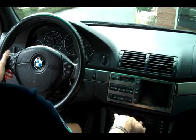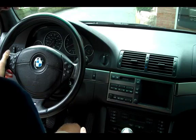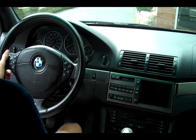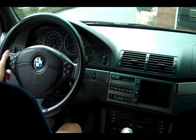Down here is your dual zone climate control. You're going to have your residual heat. It'll store heat from the engine to heat the car at a later time, which is nice. Heated front seat, sport button. That's going to quicken up your shift, make your suspension a little harder, and make the car a little faster. DSC is dynamic stability control. That'll be nice in the winter, and if you're an inexperienced driver.